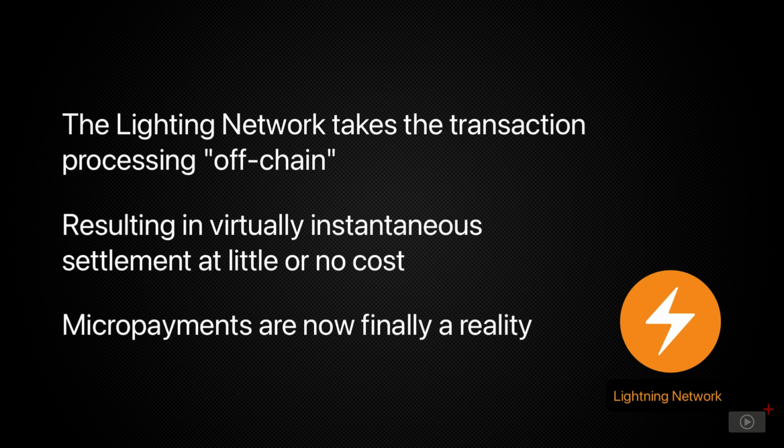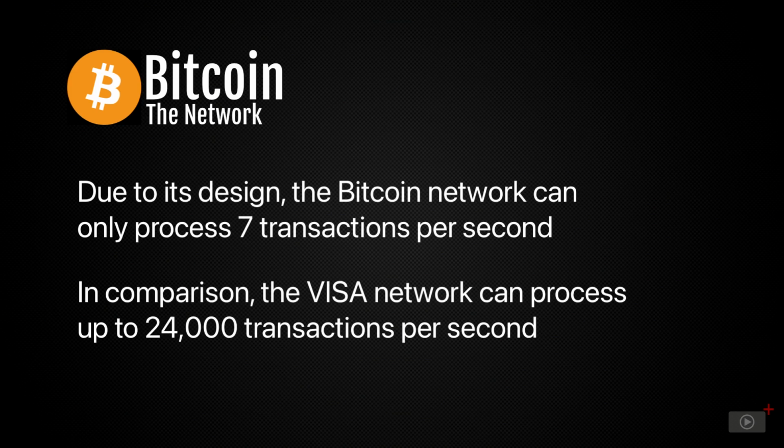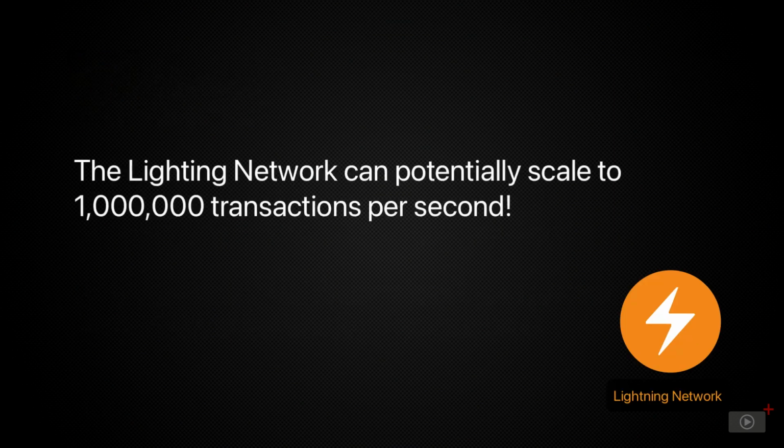Another stumbling block addressed by the Lightning Network is transaction throughput. Now, by design, to maintain the highest levels of security, the Bitcoin network is only capable of 7 transactions per second. Obviously, this made the Bitcoin network unsuitable for processing high volumes of transactions, especially when you compare the throughput of something like the Visa network, which can process up to 24,000 transactions per second. The Lightning Network, as a second layer sitting on top of the Bitcoin network, can potentially scale to 1 million transactions per second or even higher.